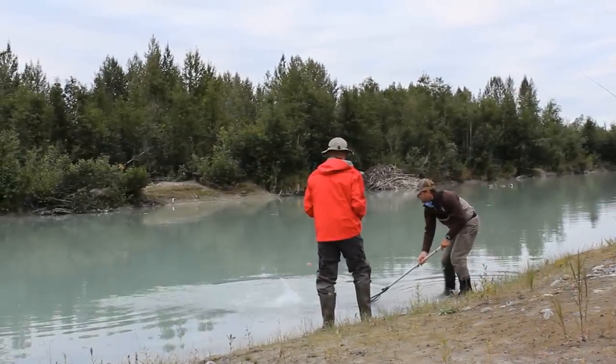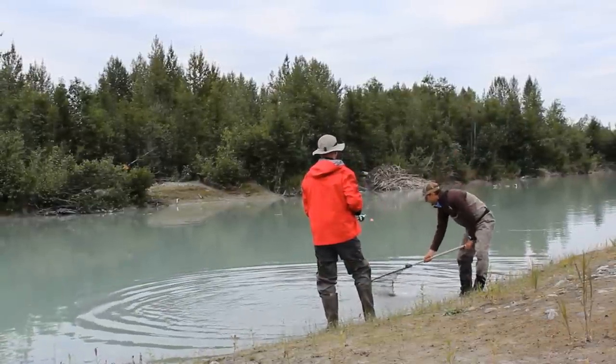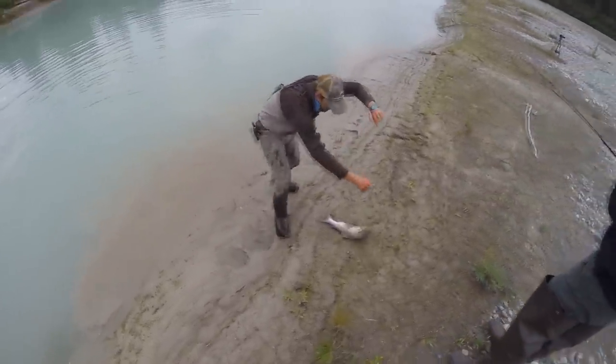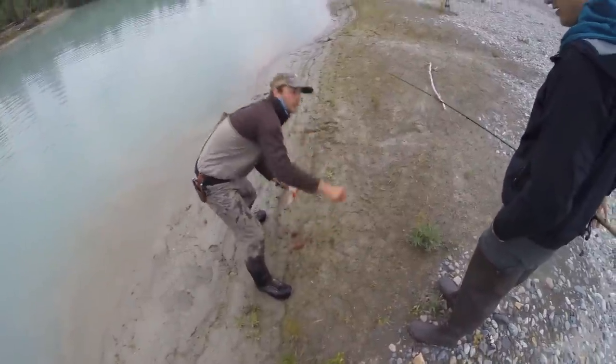The other guys with us did real well. They caught a couple silvers, a couple chums. Everyone had a really good time, and we put a lot of fish on the bank. The limit was 3 silver salmon per person, so that's what we were gunning for. The trip was going to go until 11 a.m. or until everyone limited out, whichever came first.